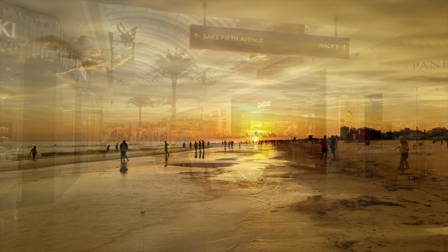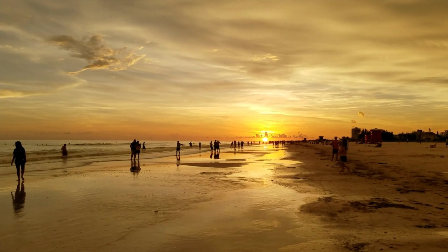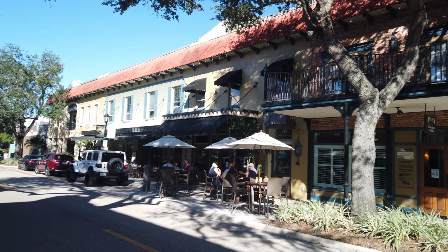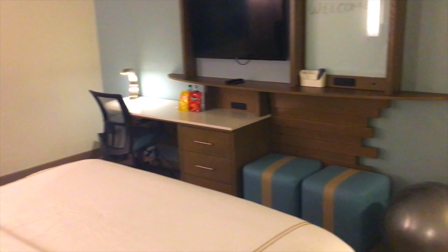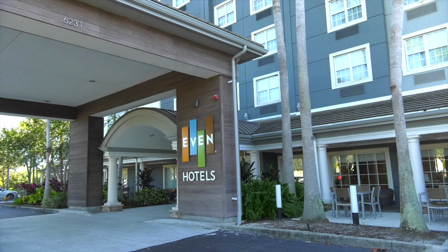And the beaches. Most beautiful here in the United States. We've been award-winning beaches several times. And then Main Street, Bradenton. Correct. A little older touch. It sure is. You need someplace comfortable, modern to stay, even hotels, even closer than you think.